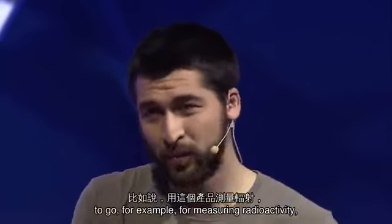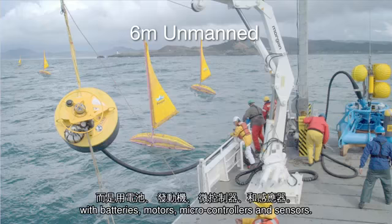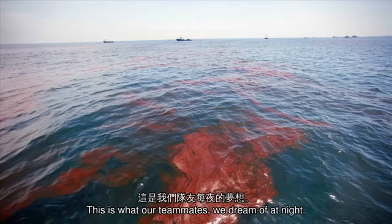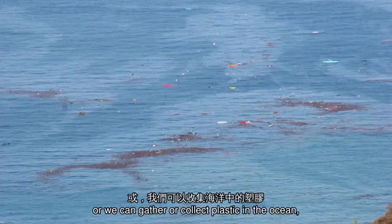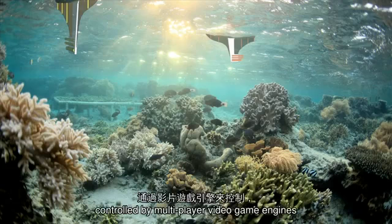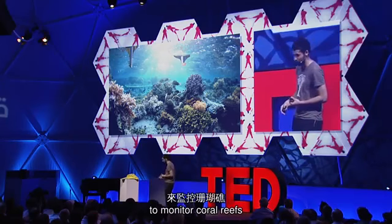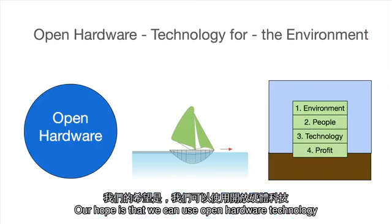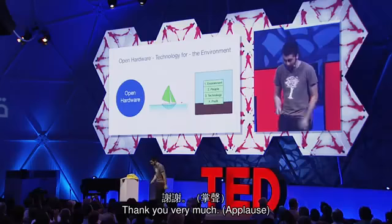And we replace the human being, for example, for measuring radioactivity. You don't want a human to be sailing those robots with batteries, motors, microcontrollers, and sensors. This is what our team members dream of at night. We hope that we can someday clean up oil spills, or gather and collect plastic in the ocean, or have swarms of our machines controlled by a multiplayer video game engine to monitor coral reefs or to monitor fisheries. Our hope is that we can use open hardware technology to better understand and protect our oceans.